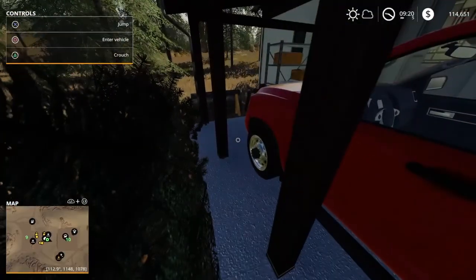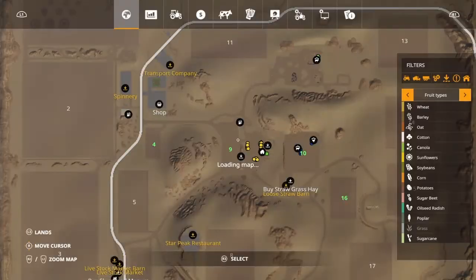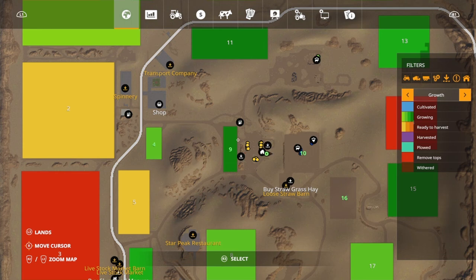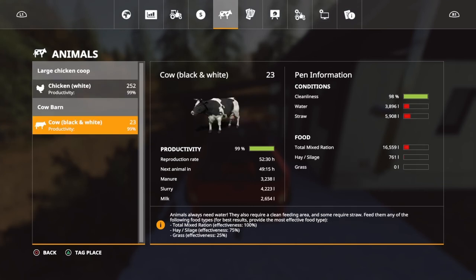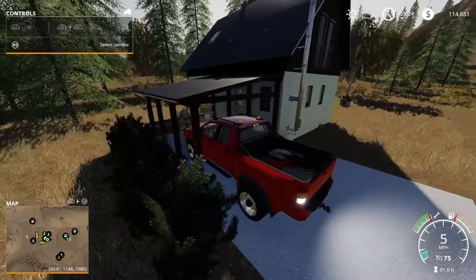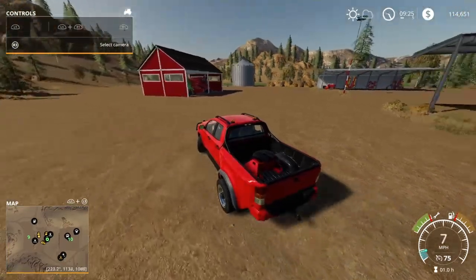Let's take a look at some of the changes we did here. Let's get in the truck here. As far as our fields go, 9 is still not ready. Probably be another day. 4 has weeds in it, so we're going to have to spray that. And as far as animals, chickens are doing great, and the cows are almost completely out of their food. So we will definitely be looking at moving them, because we have a new barn, and that's where I spent the money.